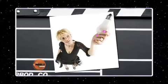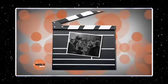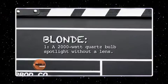Okay, so how many blondes does it take to screw in a light bulb? None, because the blonde is the light bulb. More technically, it's a 2,000-watt quartz bulb spotlight without a lens.